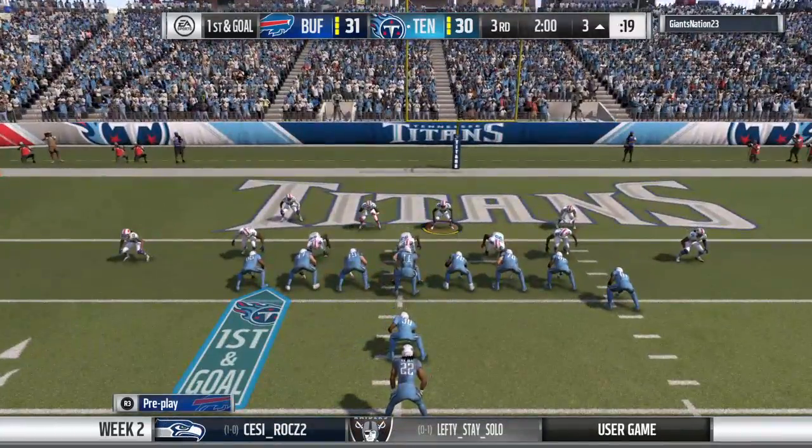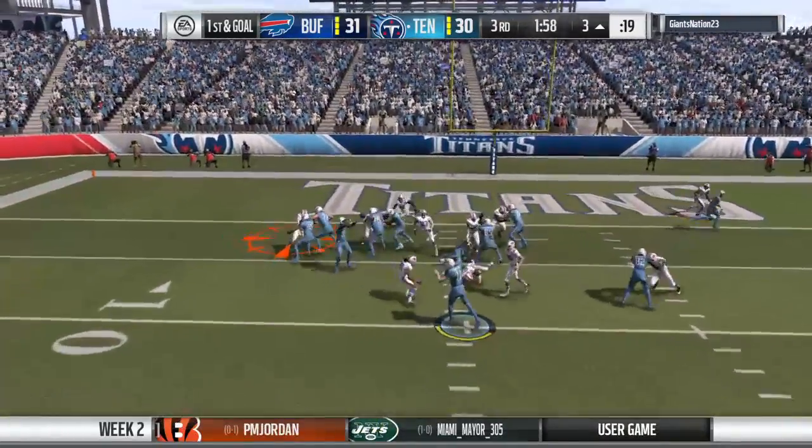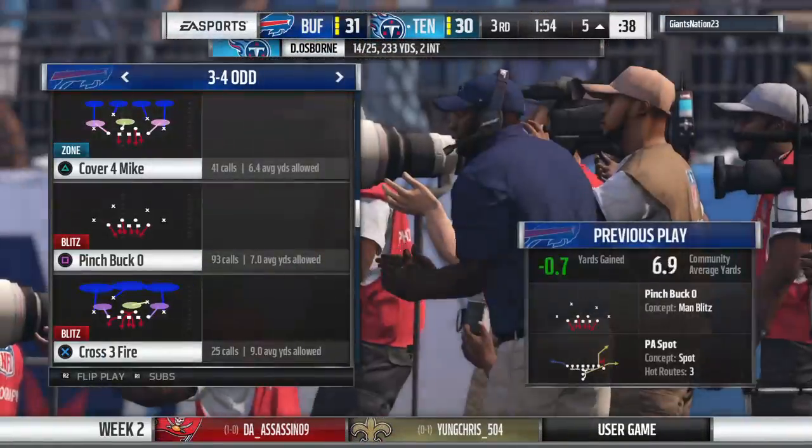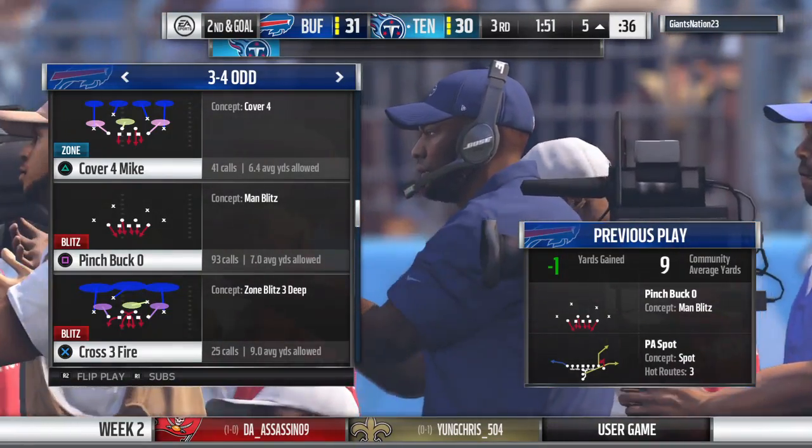They come out here in the eye. They go play action here on 1st down. This will be caught at about the 6. That's going to go as a loss of a yard, and it'll be 2nd down.